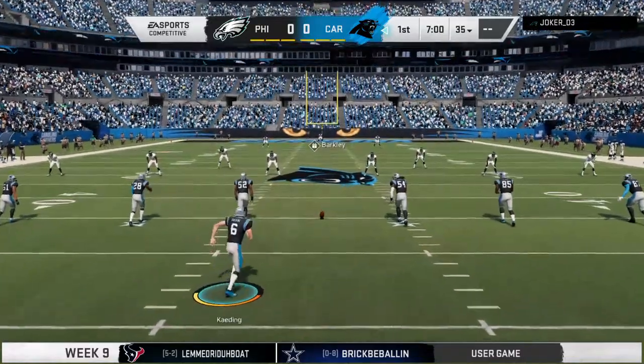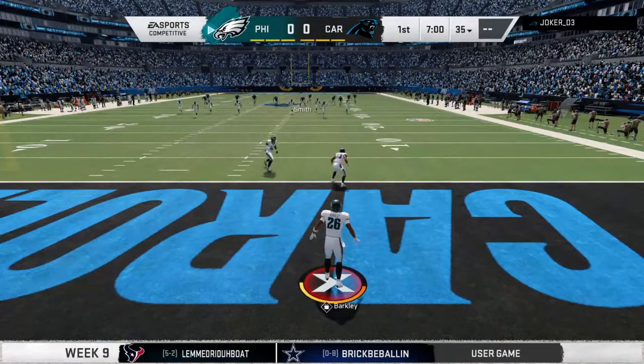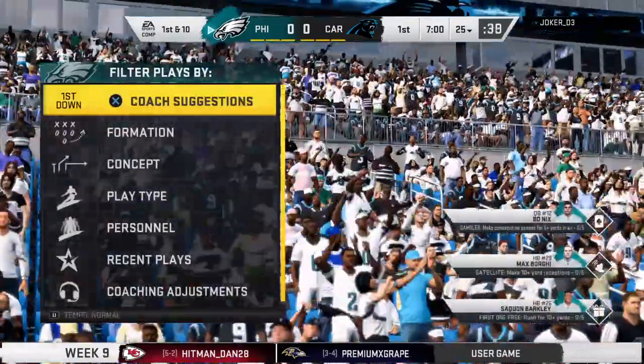Guys get set for the matchup between the Philadelphia Eagles and the Carolina Panthers. And this will be a touchback as that sails over the end line.